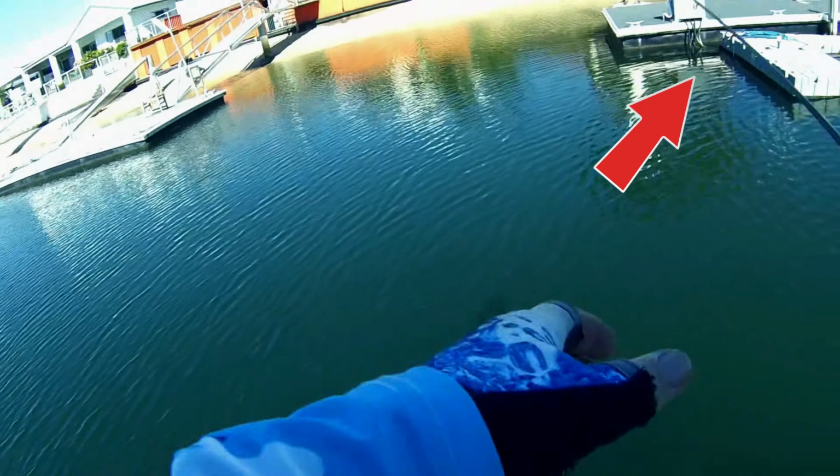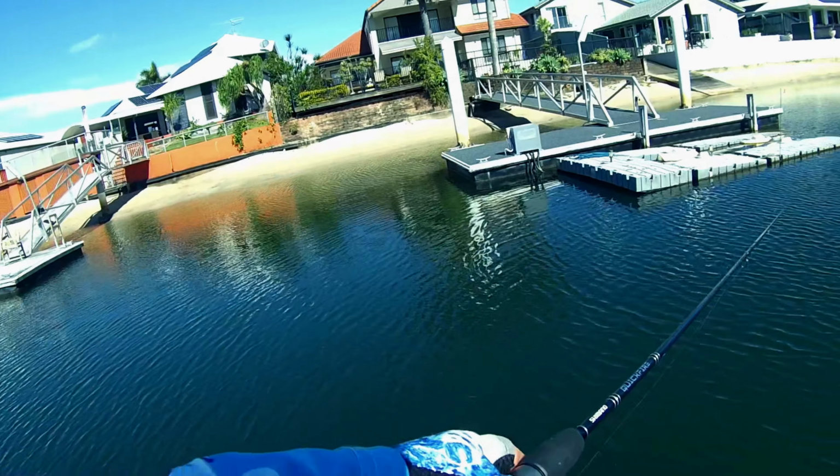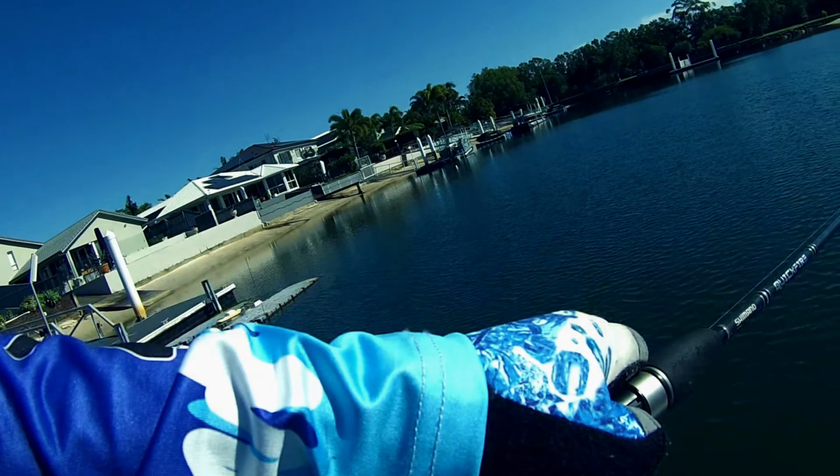I'm going to try it again. This time a little bit faster, see if it'll take it on a faster one. These bream are tough, as bream always are. Typical ones, they've seen it. Oh, there you go. Look at that. Oh, as I was saying, typical bream. What do I know? So this is the one I sighted.